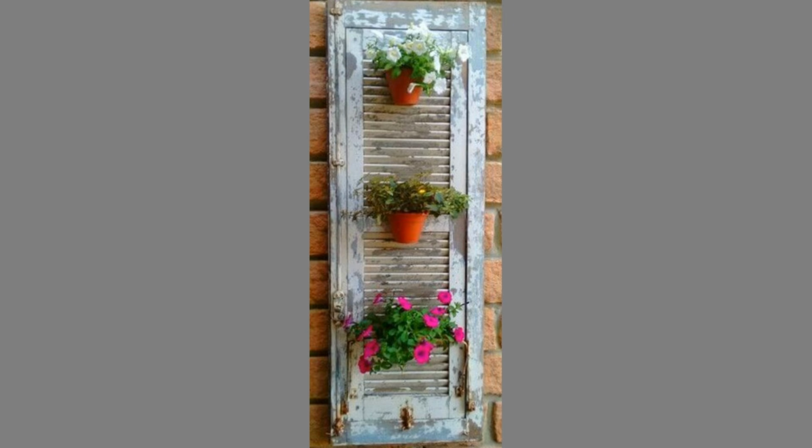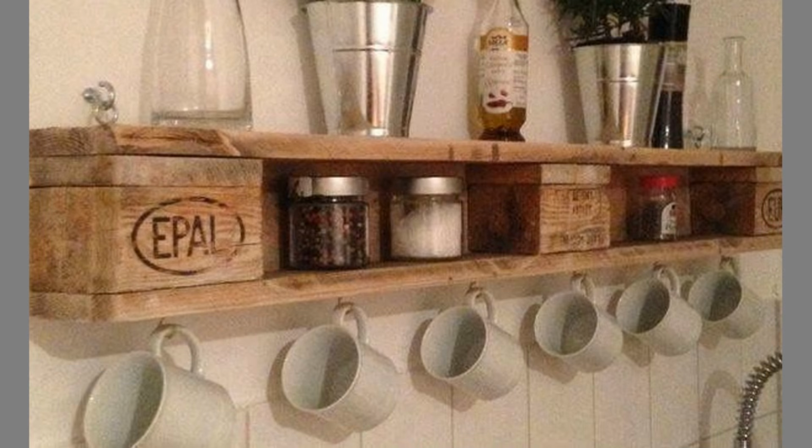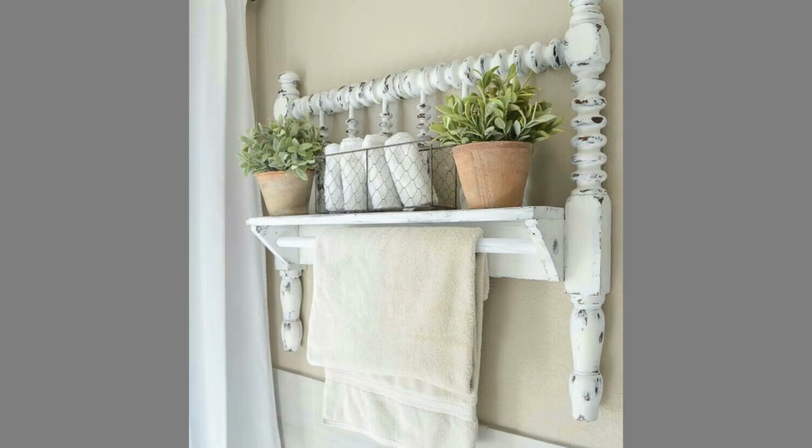In the living room, reclaimed wood coffee tables, side tables, media consoles, and accent walls become powerful focal points. A wooden accent wall especially brings depth and emotion into the room. Whether arranged in horizontal patterns, herringbone style, or random plank variation, the wood's texture softens sharp architectural lines and introduces a calming rhythm to the environment.